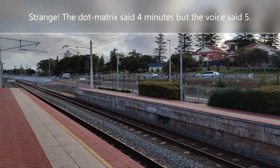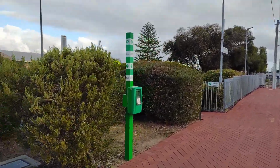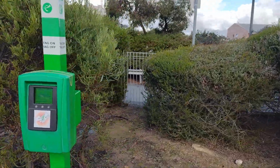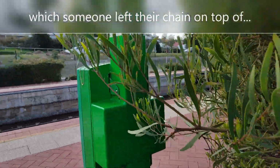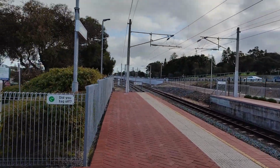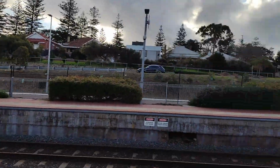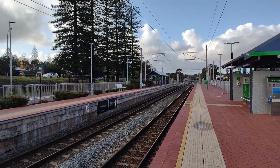The station has two side platforms, with platform 1 having multiple entrances. I mean platform 2, but platform 1 only having one. There's a little open station spot for the processor here next to the bush. Looks quite strange facing directly towards the bush. And here's another access point onto the car park. That's it on platform 2.